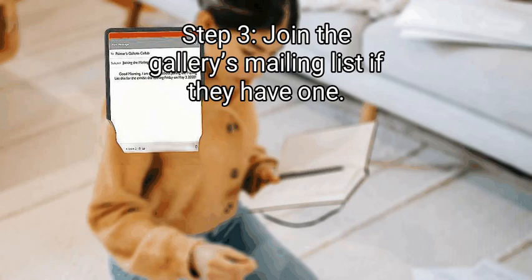Step 3. Join the gallery's mailing list, if they have one. Check online or visit the art gallery in person to see if the establishment has an email list you can sign up for. This small gesture shows the gallery that you're interested in developing a relationship with them, and that you're really invested in the gallery's future. Use your professional email when signing up for any mailing list so you can stay really organized. You don't want work-related emails going to your personal inbox.